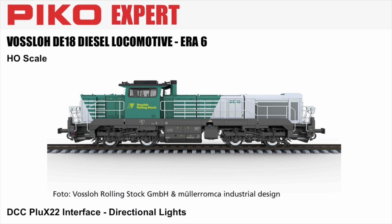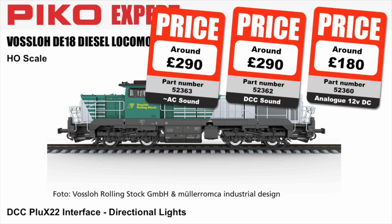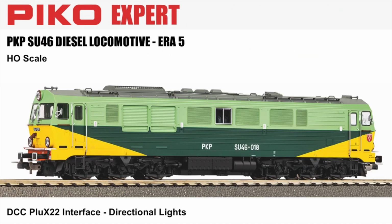Anyway, this is coming very soon and the price is around £180 for analog DC and around £290 for the digital versions with sound. A couple of Polish locomotives coming up. It's the PKP represented here with an SU-46 diesel locomotive in an Era 5 livery.